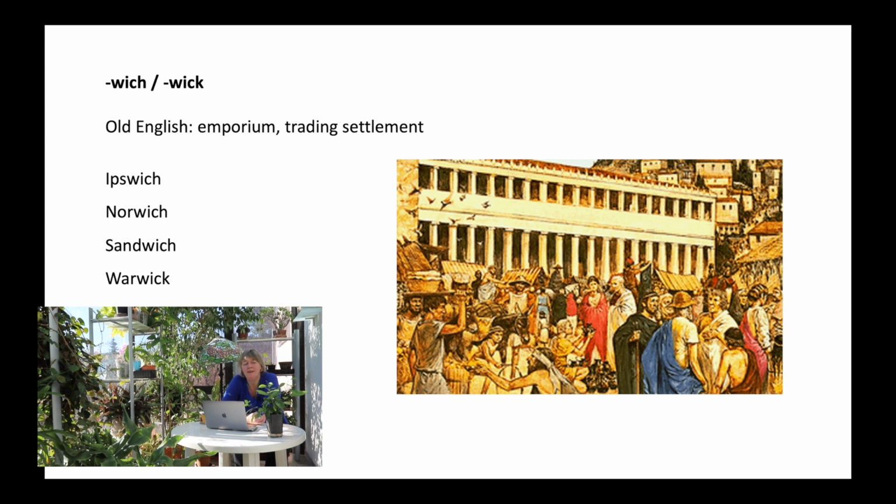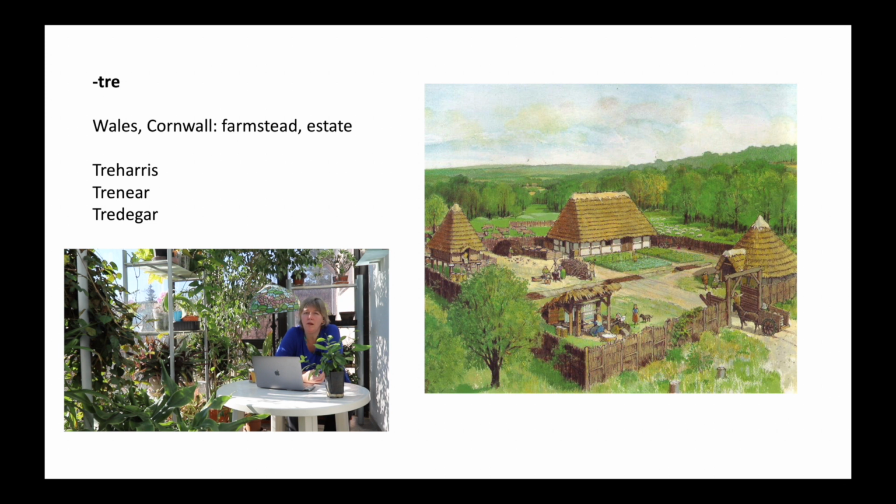I mentioned already that sometimes these names are quite localized. They derive from locally spoken languages, mostly in Wales and Cornwall. There is this element tre, which means a farmstead, an estate. So in Cornwall and in Wales you find quite a lot of places with the tre element to their names. Tre Harris, Tre Near, Tre Degar. It was all originally referring to some estate.